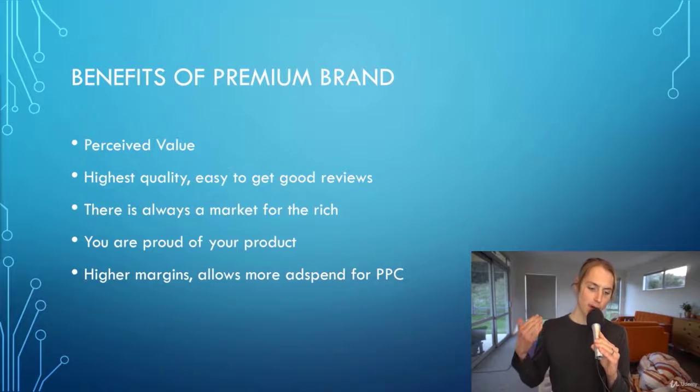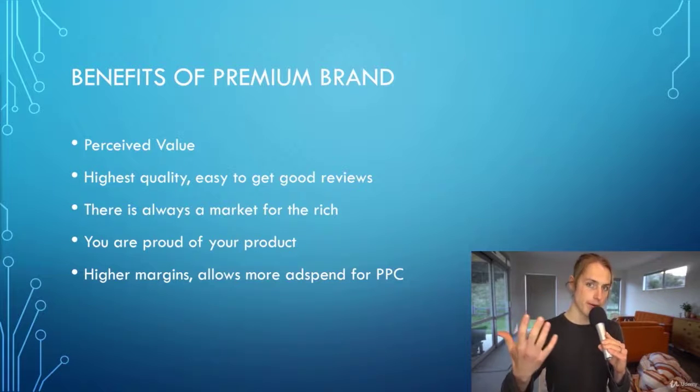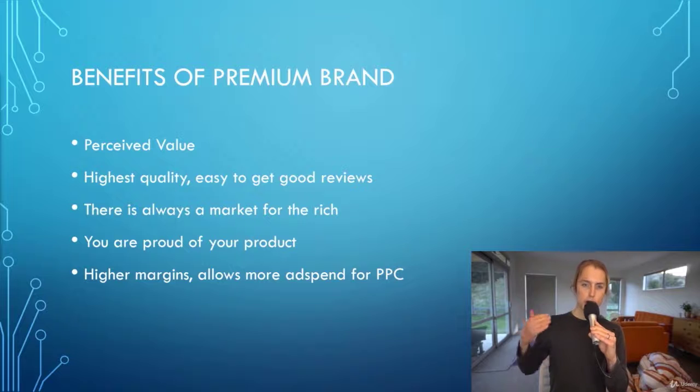And then the other part of that is when you have higher margins, that means your ROI is also going to be higher, so you're going to have much more cash flow free. So you're going to be able to grow faster as well.